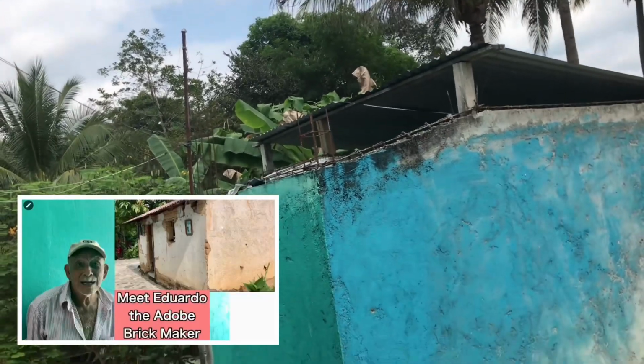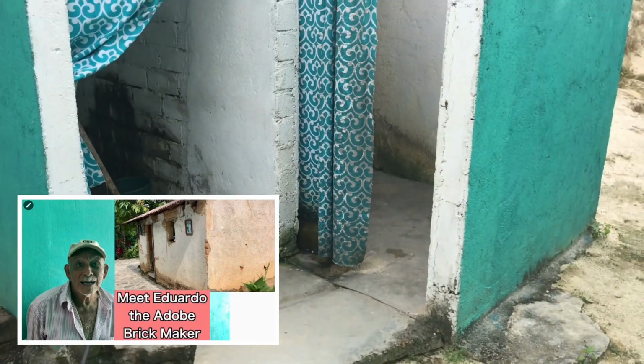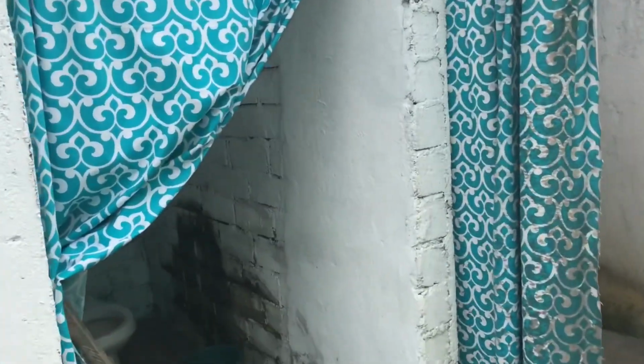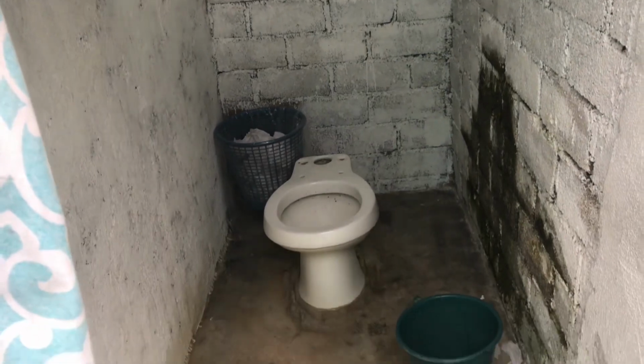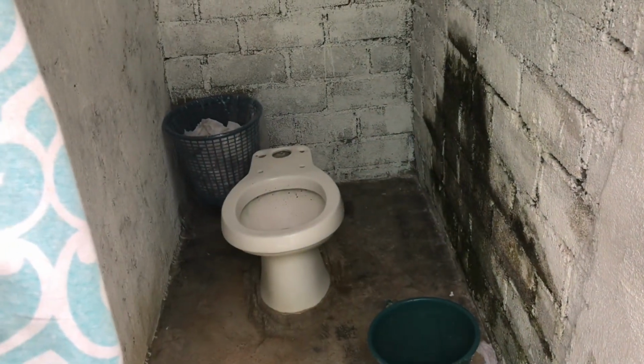This is the hacienda home of Eduardo. He is famous in La Herradura for making adobe bricks and homes. His bathroom and his home, his 2 outdoor kitchens are immaculate. They did not know we were coming to visit them. They're just clean. This is excellent. It's clean. And this is a really nice bathroom, an outhouse, for any Mexican to be proud of.